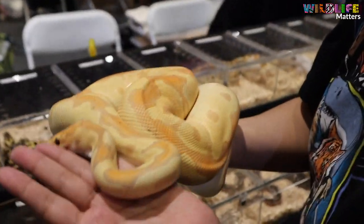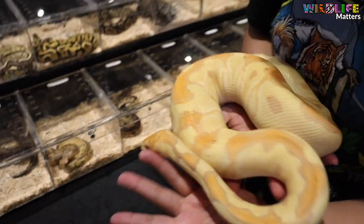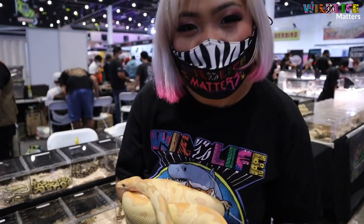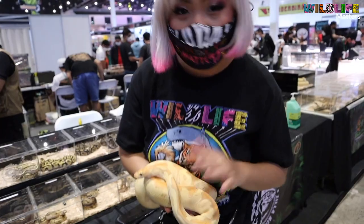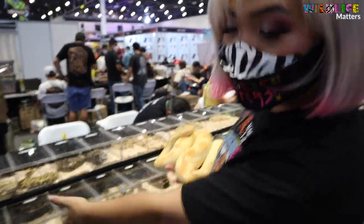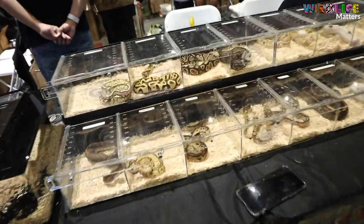This is a banana cloud ball python. Of course, like I said, the ball pythons can't be missing from the expo. As you can see, there are many different morphs of ball pythons all around this expo. You can check out the other things they have here that are for sale.